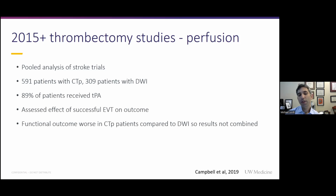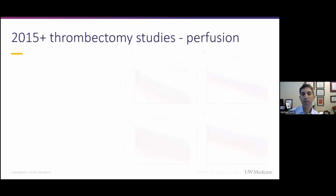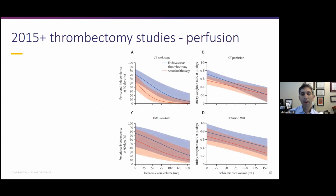What's interesting they found is that functional outcome was worse in patients who were selected with CTP compared to diffusion. Not really clear how to interpret that, other than maybe the selection of patients at the centers that use diffusion. Maybe those patients tended to be a little bit better, but they did not pool the results. It's not that important for the bottom line of this talk, but just to understand that they present the data separately.